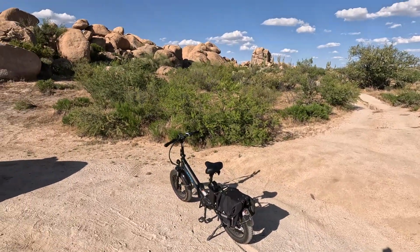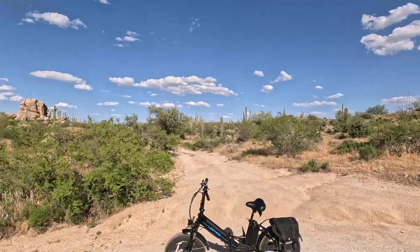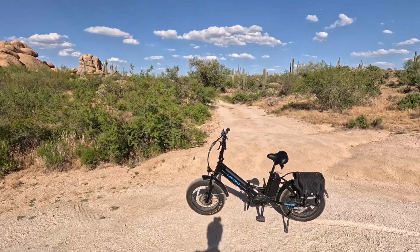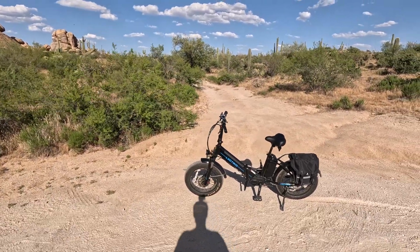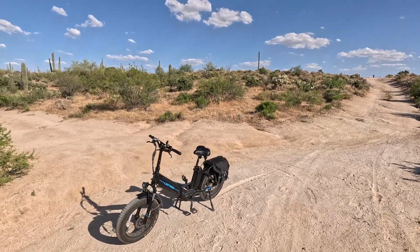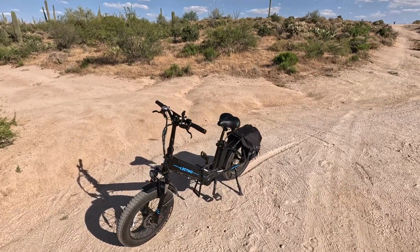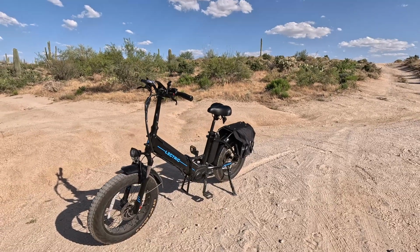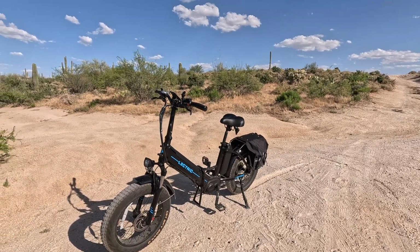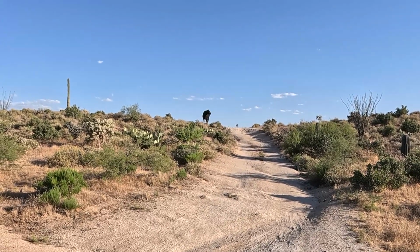There she is. I might just spend a little bit of time walking around, showing you guys some of the scenes up close with some of these boulders. Yep, I think it's safe to say I am excited about having this. See, wasn't joking when I said there's cattle grazing out here.